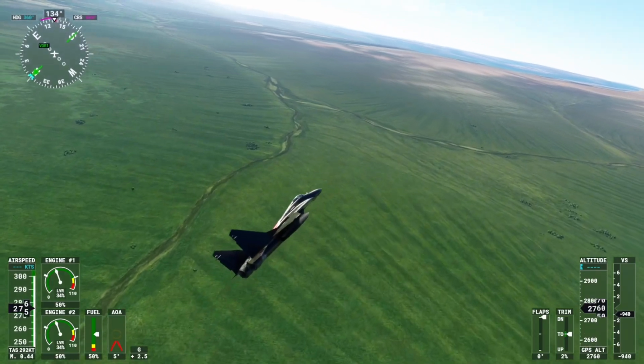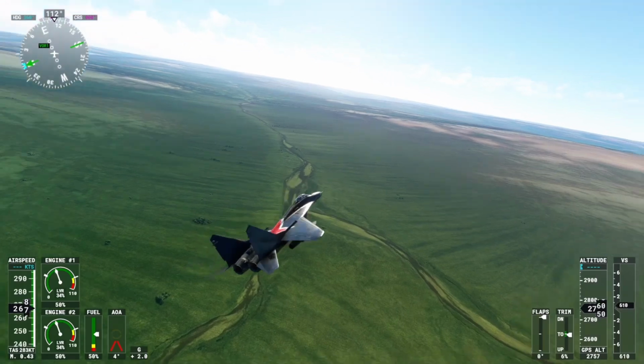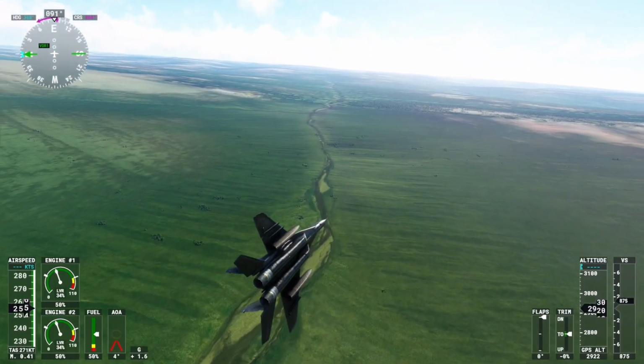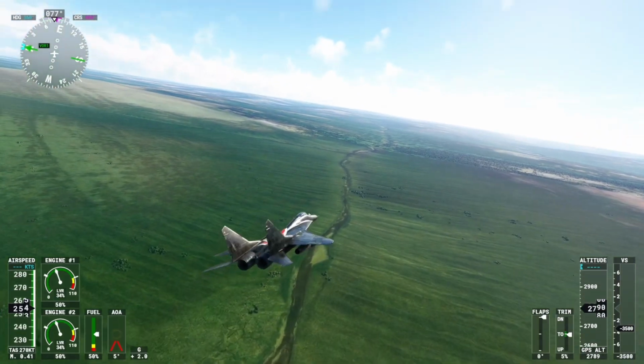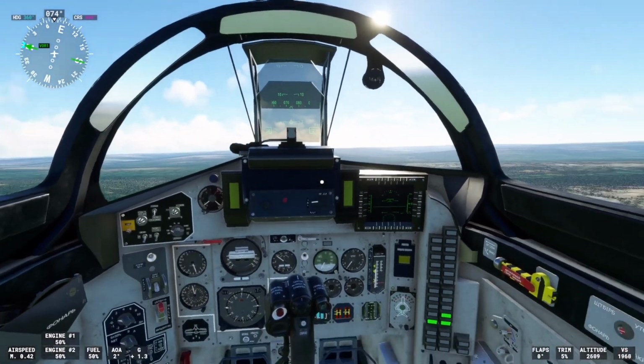We're about to get to the good stuff. So we're headed east from our direction. I tend to pay attention on where I spawn my plane. That way I know exactly where to go, because I could just be flying around for hours and hours and just never really know where I'm at.